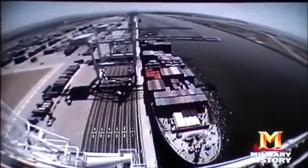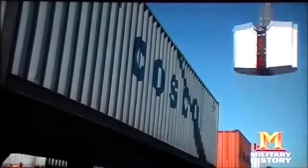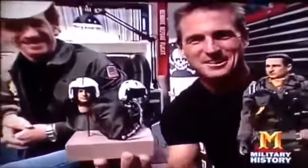Scanning, a high-tech weapon that helps keep our ports and our country safe. And makes superhero action figures out of mere mortals. There you go. Tactical to practical.